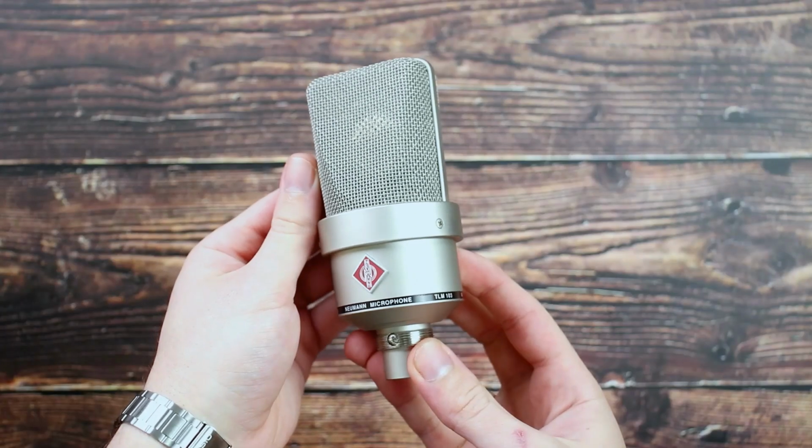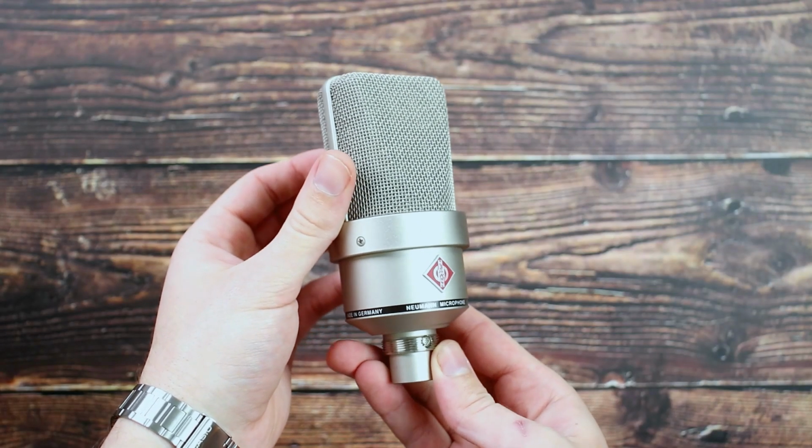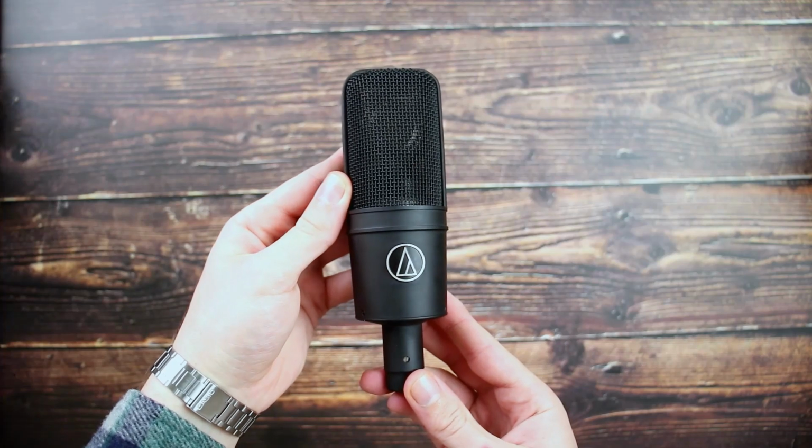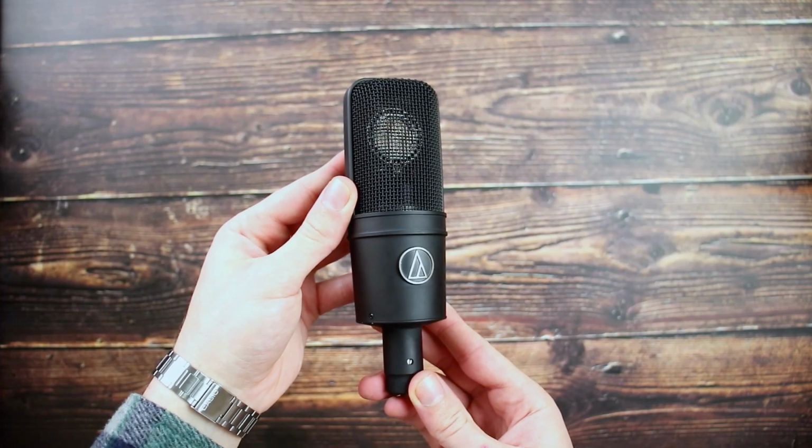I mean, I have a Neumann TLM103 that costs at least $1,000 to $1,200, and I still decided to go with this microphone that only cost $300 just because it did such a good job. And in terms of sound quality, the build quality, again, the look and design, I don't think there is a better microphone for around $300 that's gonna give you the value for the price that you're paying.